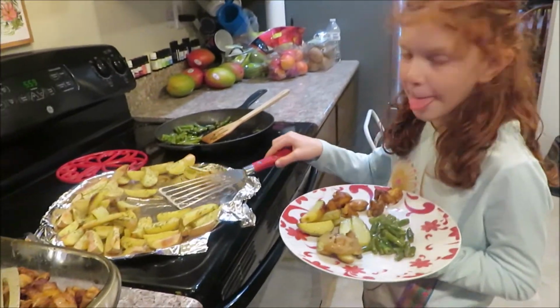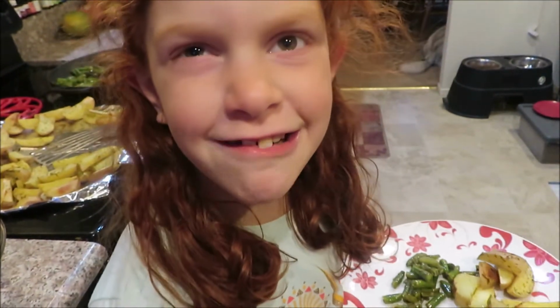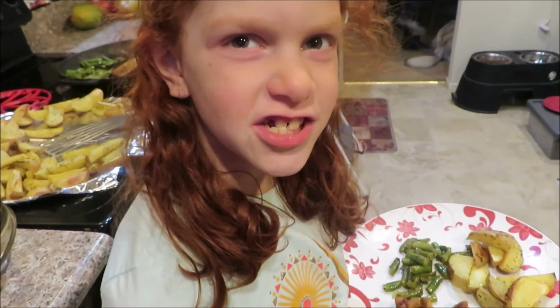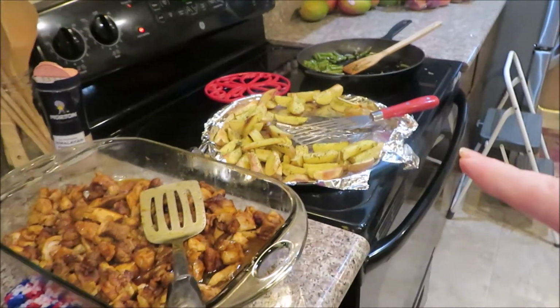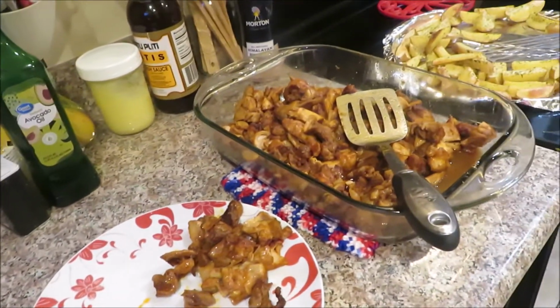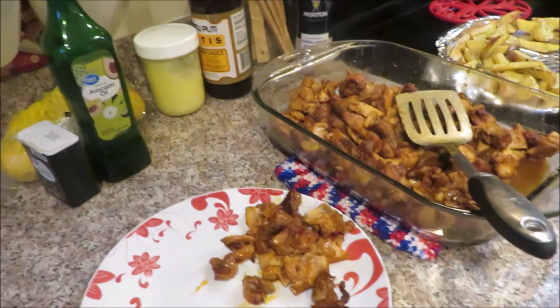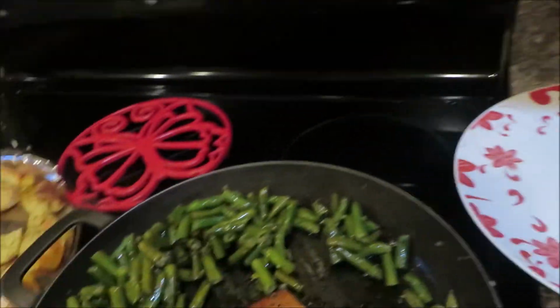Amelia, you ready for some Middle Eastern food? Do you know what this is called? Chicken shawarma. All right. So I also have some potatoes, and I told you about the green beans, but here's the shawarma. The kids are going to eat it. I tasted a piece. It's very strong in the cinnamon department. I think this is going to be a new favorite.